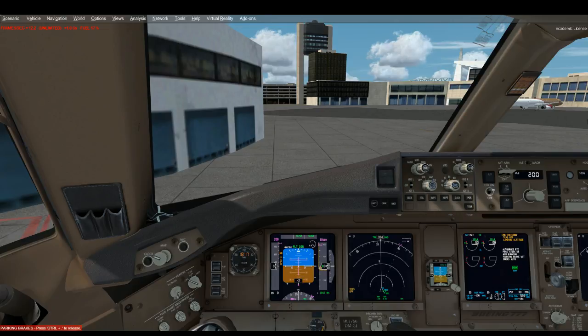Pacific 6969, I'm holding at 4 left, waiting on you. Pacific 6969, you were clear to cross 4 left, hold short runway 4 right. Roger that, cross 4 left, hold 4 right, I'm Pacific 6969.